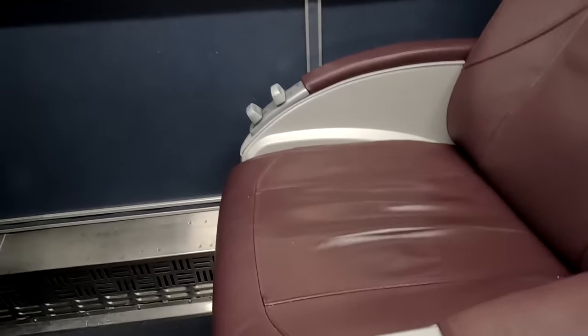Just a little busy. If you were on already and you have stuff on the seat next to you, please move it, folks, so these folks can have a nice place to rest their legs. Please. Thank you. Please. Pretty please.